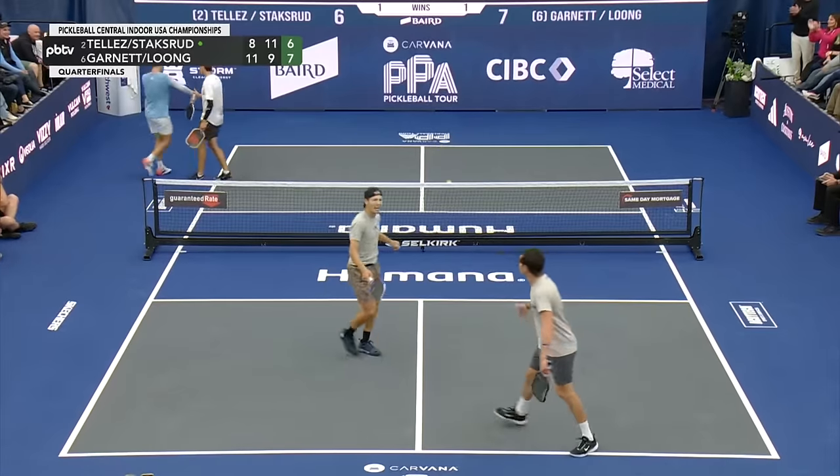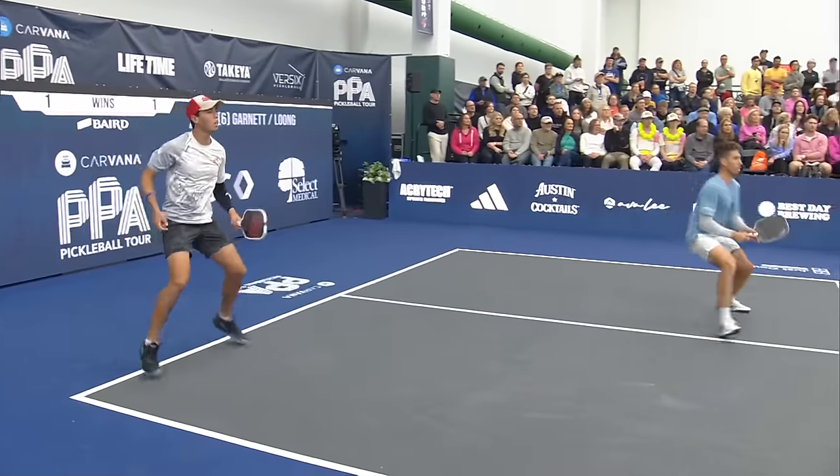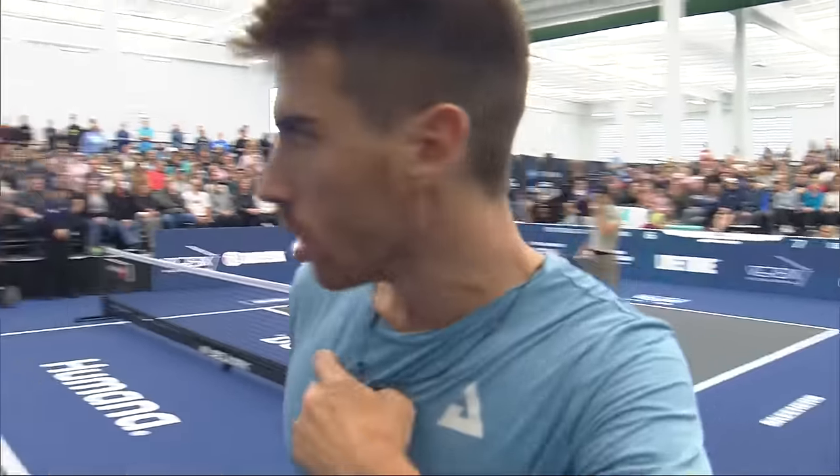From Federico Staksrud. He was moving before the first volley was struck. He knew Pablo was going to come up with a big drive, and he did exactly that.